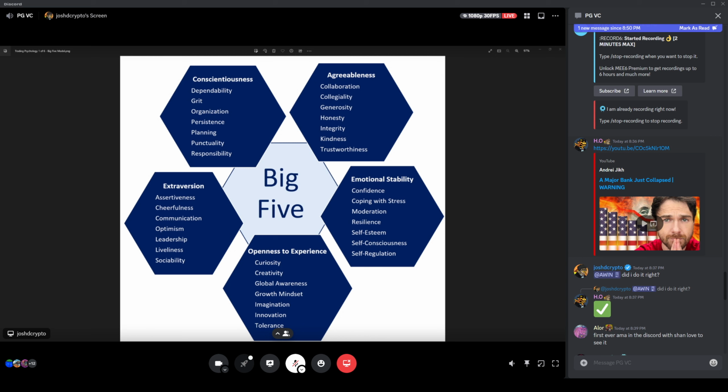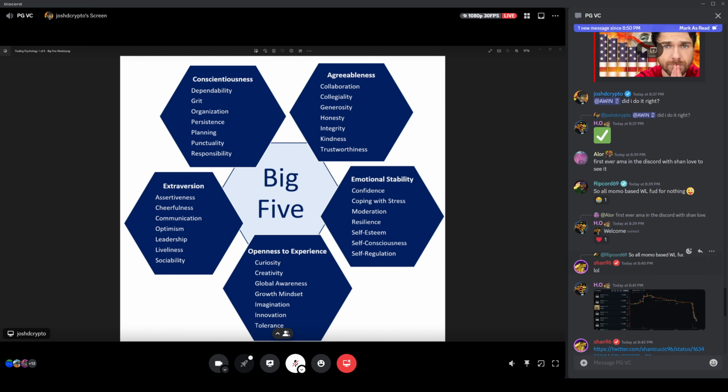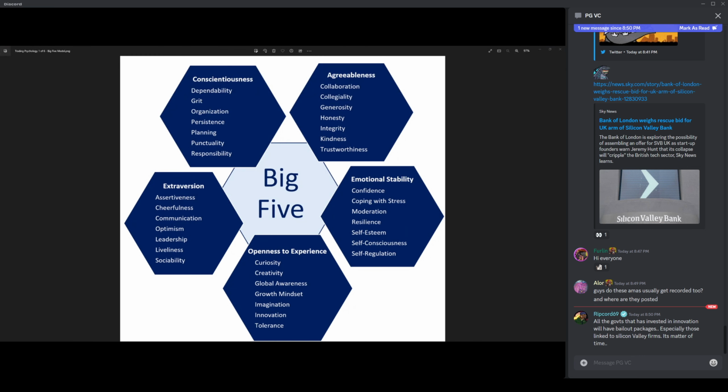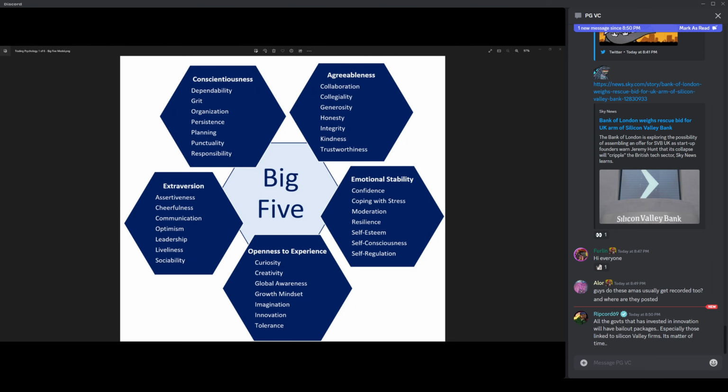So the Big Five was developed to represent as much of the variability in individuals' personalities as possible. So it's not a type. It's not like we either have conscientiousness or we don't. We all have it. It's just on a scale. So some of us have a lot of it, and some people naturally don't have too much of it.